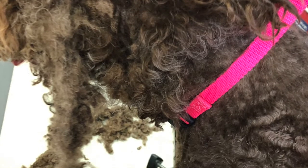Now, really curly dogs and Doodles, like I said, they may not shed out, but they're still losing their hair and it's staying in their coat, and those curls are preventing it from falling out and dropping out. So that's a highly matable dog. If you have something with a double coat and something with a curly coat, you've got a combination there that is going to make mats.